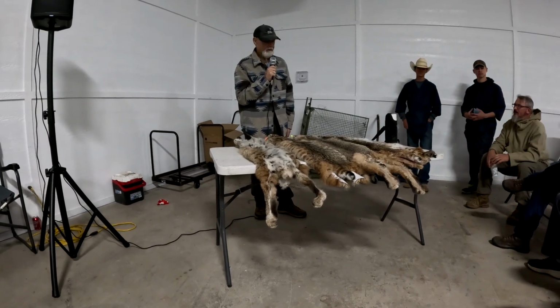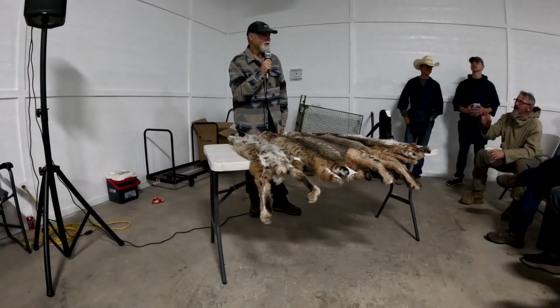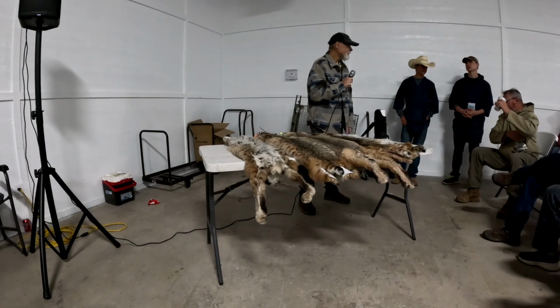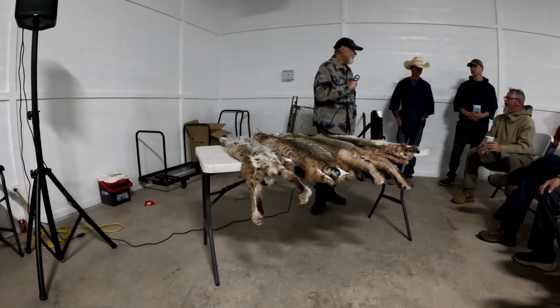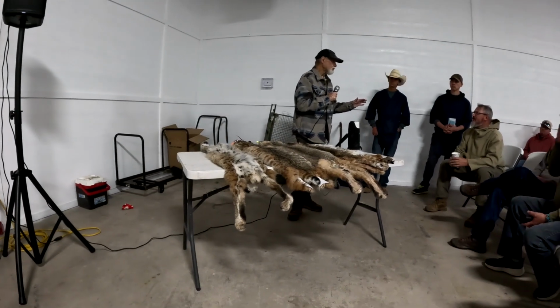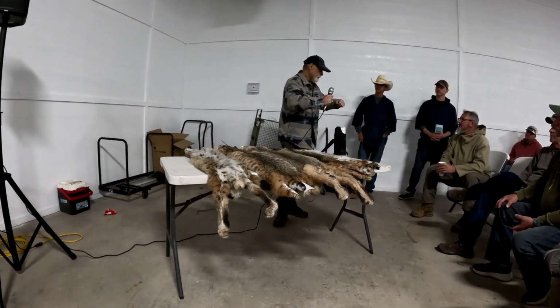So you measure probably right across here on the belly, right where these two dark spots are. Towards the bottom, but across the middle of the belly. Yeah, middle bottom. And that's directly from Eric, from one of the fur buyers last year. He was saying right across the center of the belly.